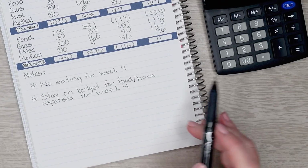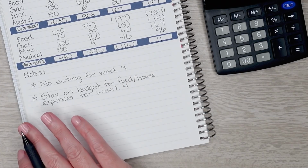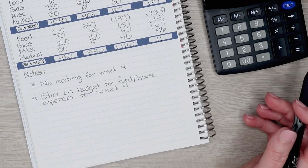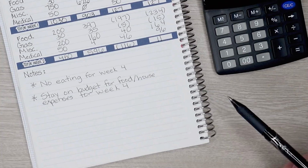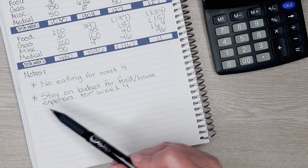Okay, so I'm setting these short-term goals for myself because I feel like if I say you will not eat out at all this month, that would feel overwhelming and impossible, and then I will just go eat out just to prove that I can, which is such an unhealthy habit. But if I say 1 week at a time, I feel like I can do it. So no eating out week 4, stay on budget for food and house for week 4.